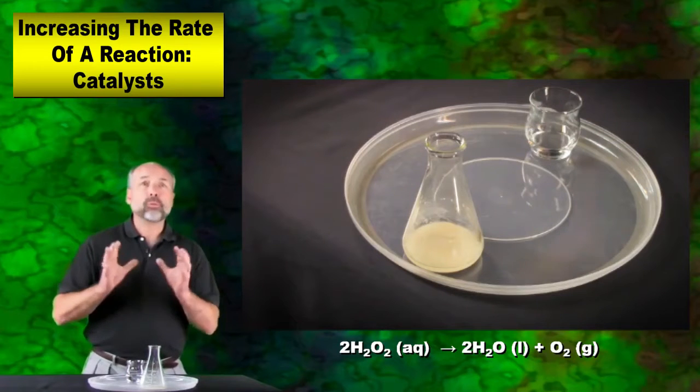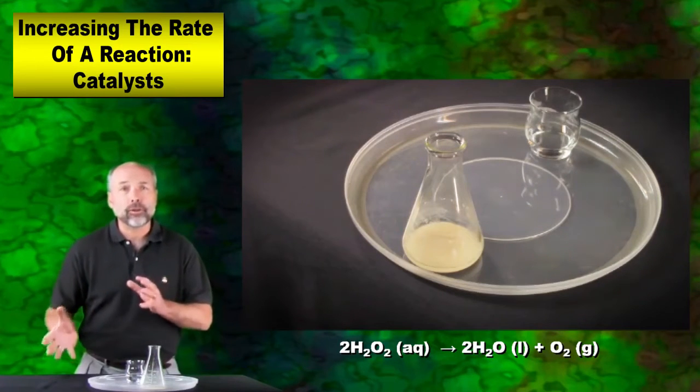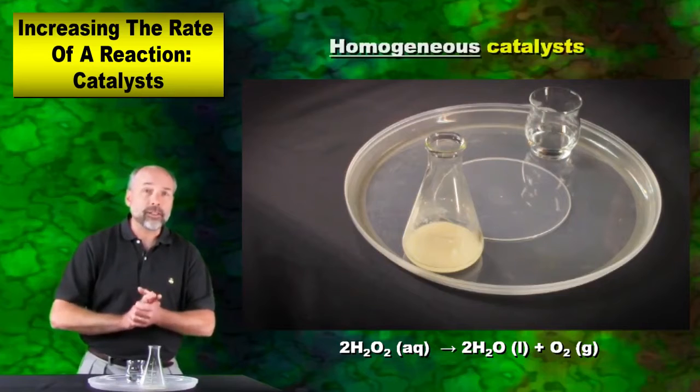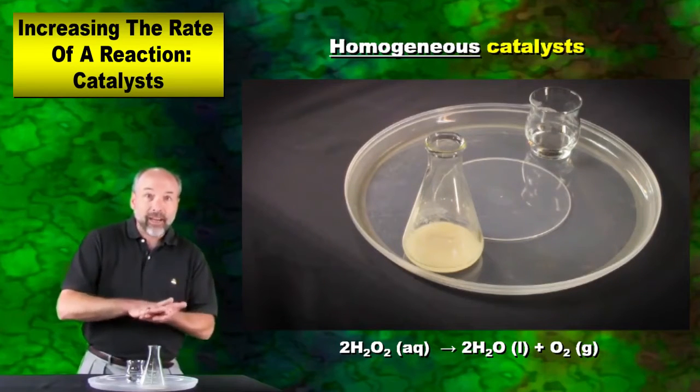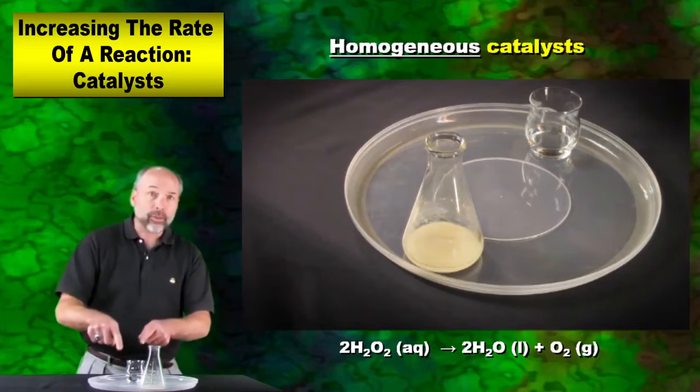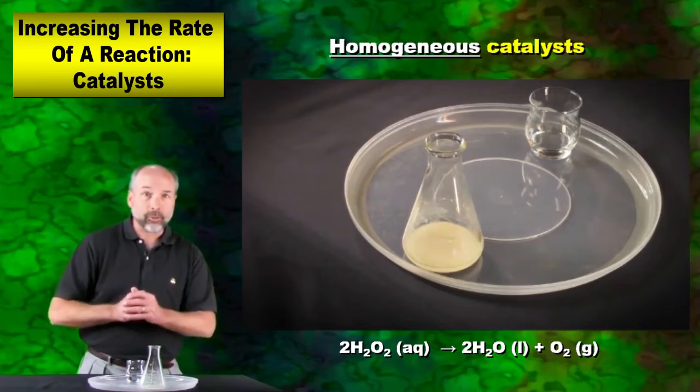Now keep in mind, when we're looking at catalysts, there's 2 different forms. There's one that's called a homogeneous catalyst, and that's going to be one where you have the same phase of the catalyst as one of the reactants associated with the chemical reaction.